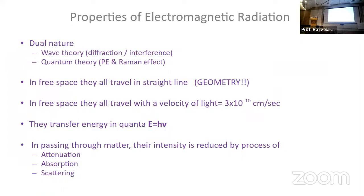So, coming briefly to electromagnetic radiation, there is a dual nature, wave theory and quantum theory. Wave theory explains diffraction and interference, and the quantum theory explains the photoelectric effect and Raman effect. I will talk about it later. Most important, they all travel in a straight line in space, and because they travel in a straight line, geometry is very intuitive. It is not a very advanced level geometry, just basic simple geometry. So you can use those geometric principles in understanding many things, because all the beams are traveling in a straight line. They don't just sort of go for a walk here and there. Once they start, they will go straight.